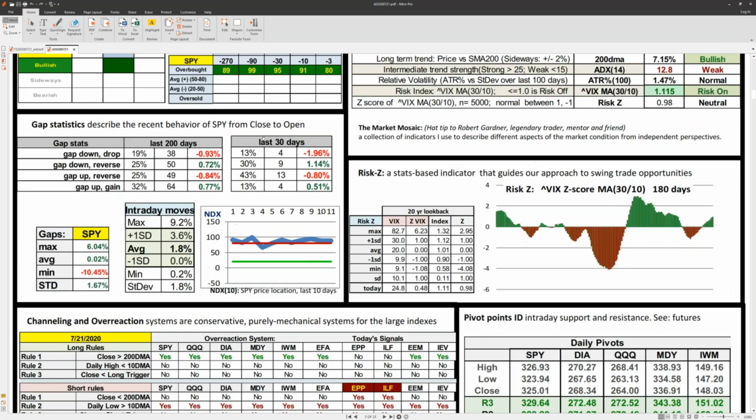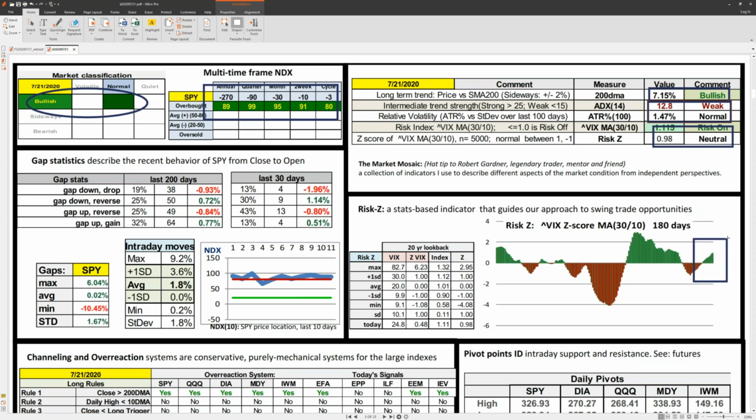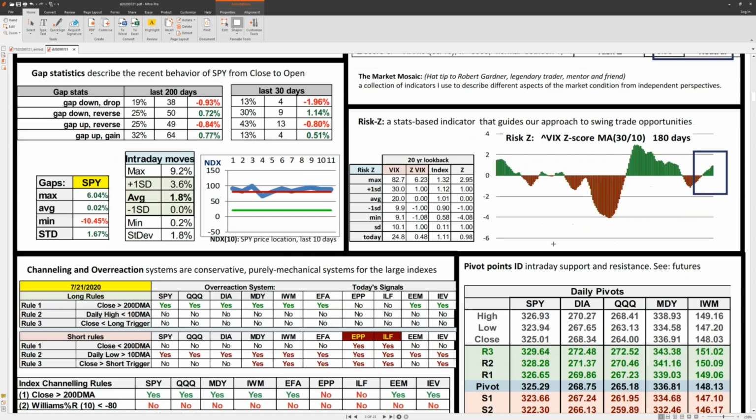So we've already been through that. So let's see where we are. It's all going to look wonderful today. Hey, awesome. Bullish normal. Everything is deeply overbought. Who's left to buy? 5% above sideways. ADX is slowly getting better. It's 12.8 now. It's still weak, but bulls are in charge. ADX is at 1.5%. Two weeks ago, that was at 2.5. Risk Z is starting to overheat a little bit, but this long side swing is still unfolding. It hasn't become dangerous yet, but it's getting closer.